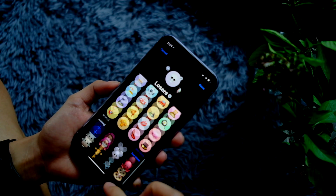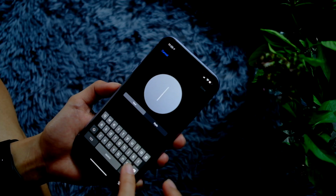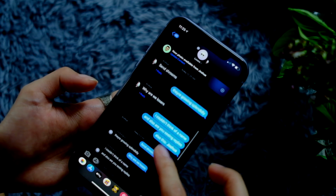You can even do animojis, you can do an actual photo if you like. You can even change letters, like if I go loser. Wait, no, only 2 letters, I guess. And then change background. I know that you guys are gonna love this.